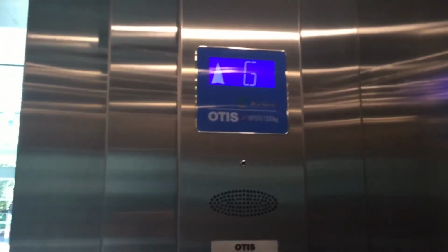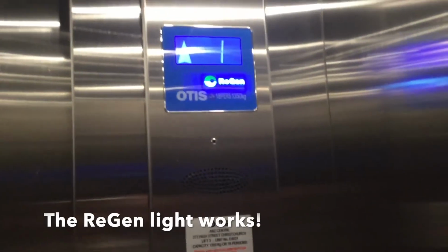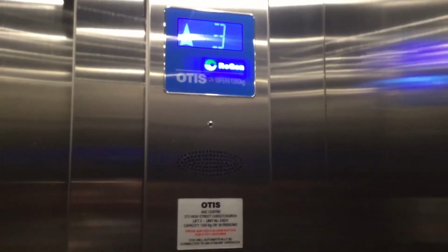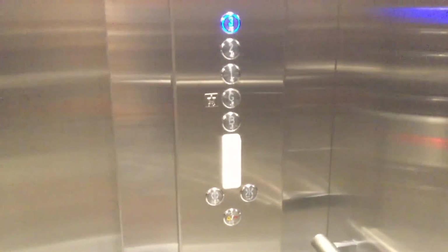Yeah, this is something different, sir. OTIS ReGen drives. Yeah, you can get to Hillstone Brothers via level 1. That's nice. So what were we on? Oh look, the ReGen light works! We're on the ground floor, sir. We're at 3. That's quite quick. Yep, sure is.